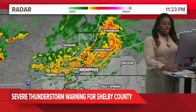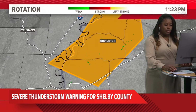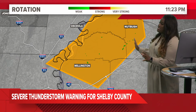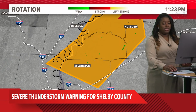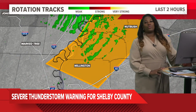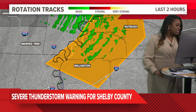If I look at our rotation detector, this is great news. Earlier, we did see some strong rotation involved in there, but as of right now, we're not seeing any at all. That is great news, and that's what we like to hear here in the Mid-South. We don't want to be reporting that we're seeing strong rotation. That's not what we want to do. We want to make sure that people are informed and not scared.